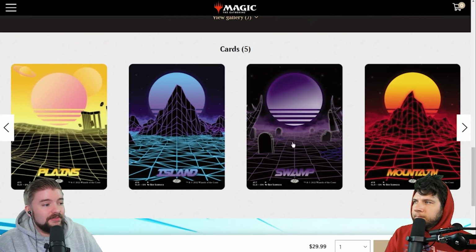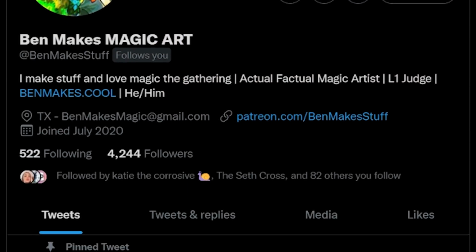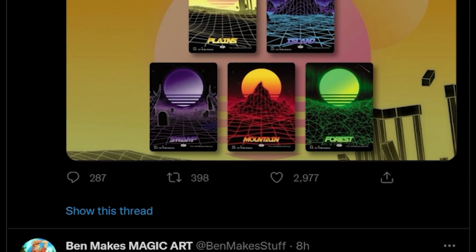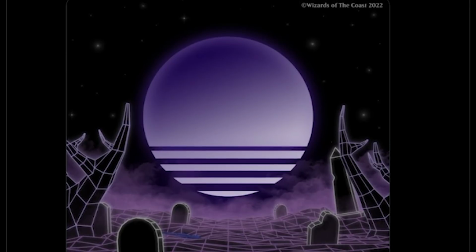Normally, this is a set that would not get me excited, but I love this treatment. These are all by Ben Schnuck, who you should know was a Twitter MTG altarist that was becoming famous for making these for his patrons. And now Wizards said, okay, love your stuff, man. And I gotta tell you, these are dope.